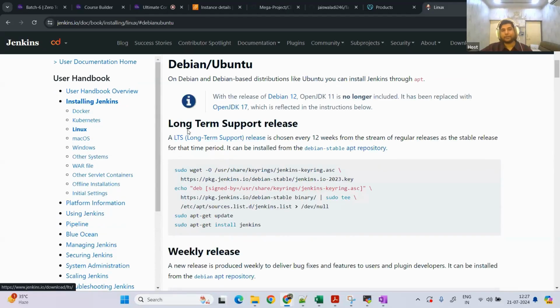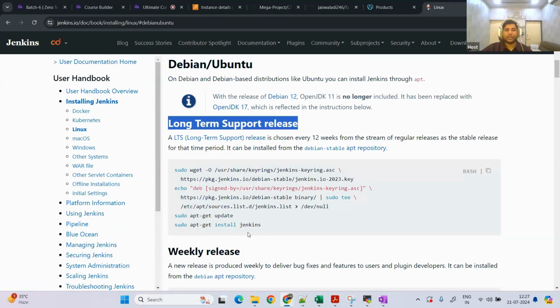Now here you can see we are going to install the long-term support version. There is a latest version and there is an LTS version. In companies, when it comes to setting up Jenkins or any other tool, we prefer the LTS version because it is stable. If you go with the latest, it is possible you might get some bugs. Even in interviews, if they ask which version of the tool you are using, sometimes it's not possible to always remember the version, right? In that case, the best option is to say we were using the LTS version, because with LTS you don't need to define the specific version.